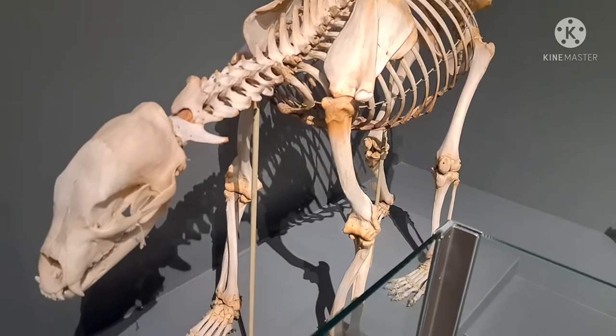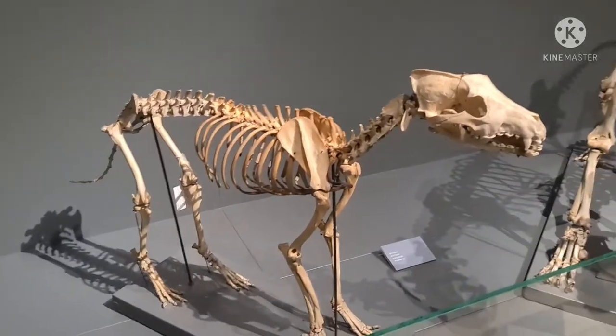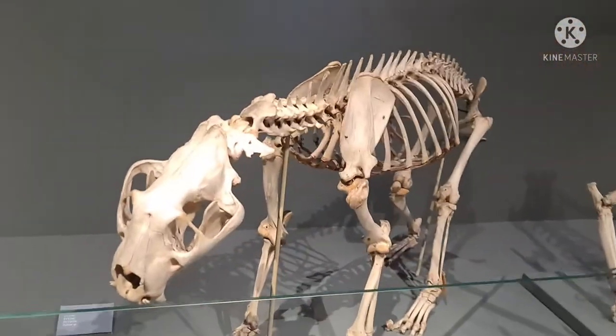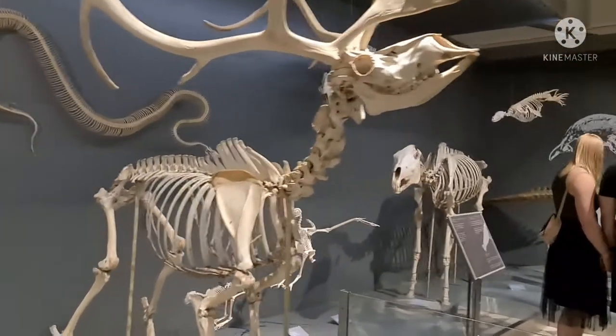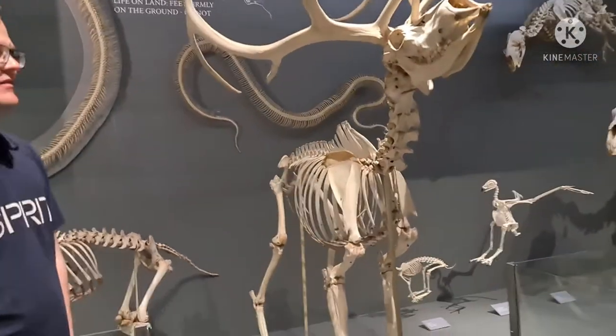This one is a brown bear. This one is a wolf. And then this one is a lion. What is that one? That's your friend from Lapland. Reindeer? It's big.